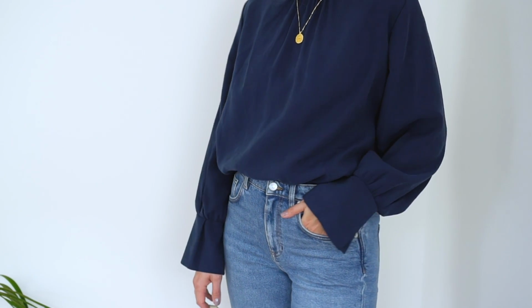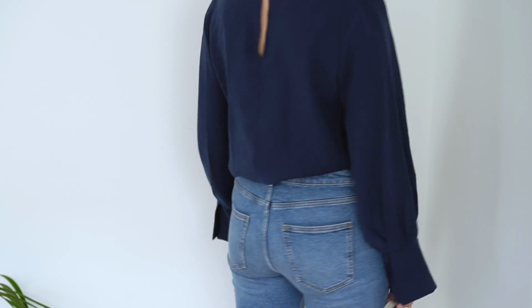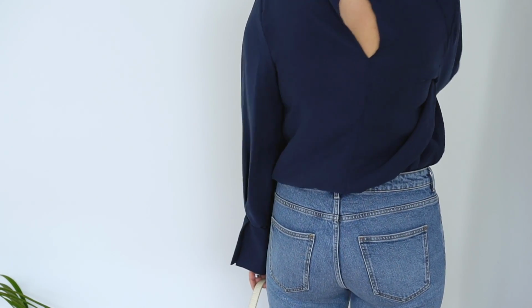So yes, this blouse is from the Trend collection. The Trend collection tends to be a slightly higher price point than the mainline, but in my personal opinion, it's always a little bit better made. It's nicer fabric, and as the name would suggest, it's always quite a trend orientated collection. And I have found some amazing items within these Trend collections over the last few years. I can't tell you guys how much I love a bit of H&M Trend.